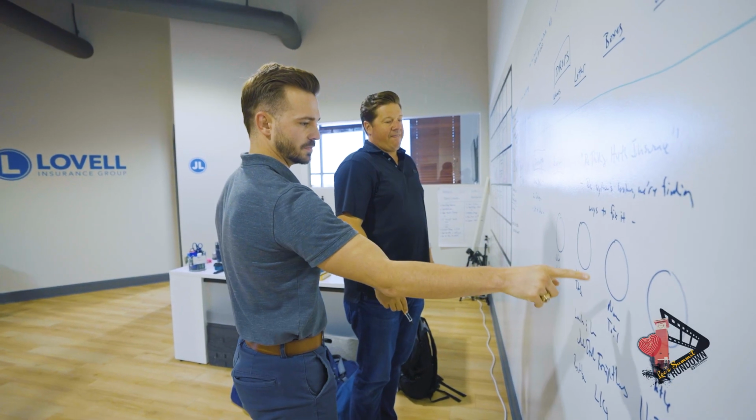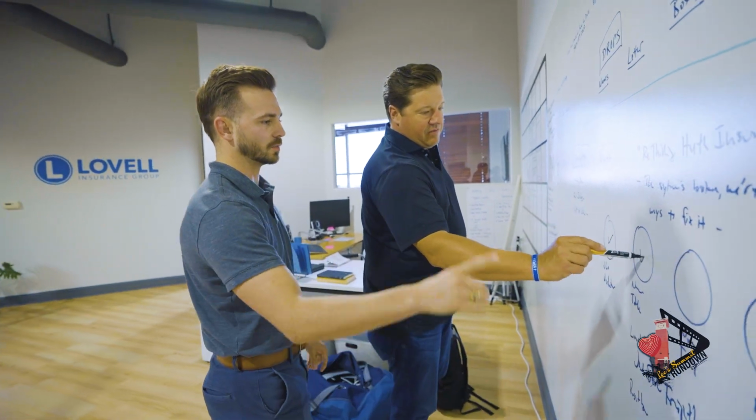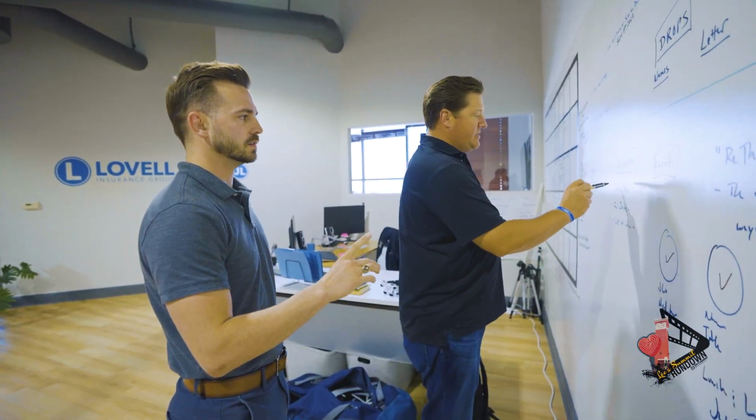Fortunate to have started a business in 2018. I founded Lovell Insurance Group, and we are a business insurance brokerage. So we help businesses procure insurance. Decided to throw our flag in the ground here in Lee's Summit, and it's grown.